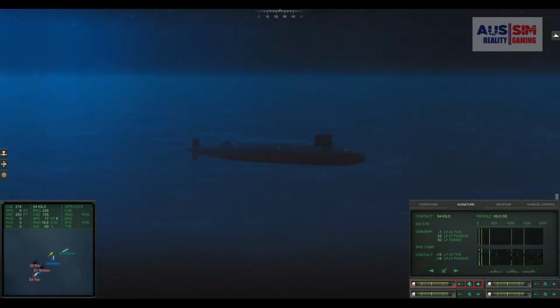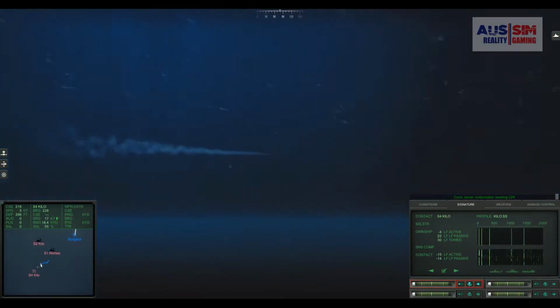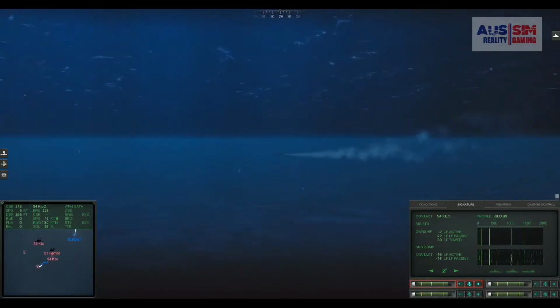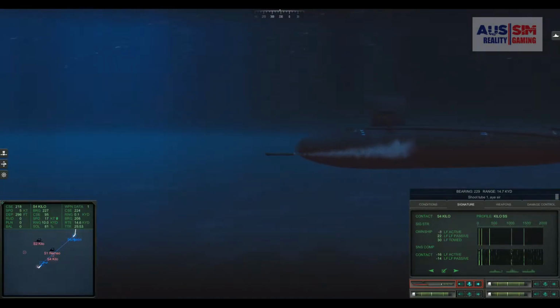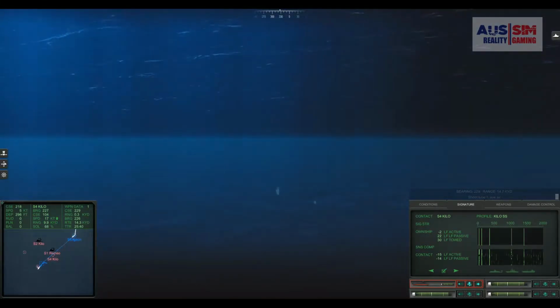May survive though. Kilo is. Con, sonar, noisemaker bearing 228. Still being tracked by my torpedo. Unbelievable. Yeah, he's around here, with all noisemakers. Long way away though. Fire tube. Shoot tube 1, I cert. Keep this wire on there. Sonar, noisemaker bearing 227.